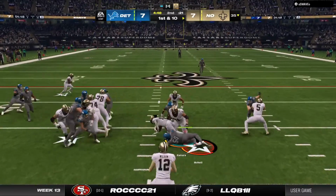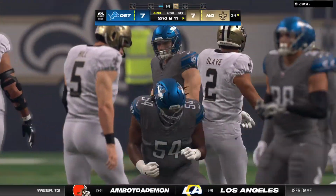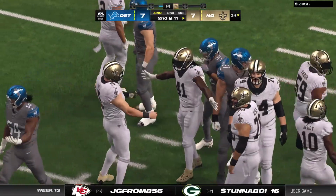They'll run out of the gun with Kamara, and he is met in his tracks behind the line of scrimmage. He'll lose a yard there, and it's 2nd and 11. The Saints add 8 and 3 now.